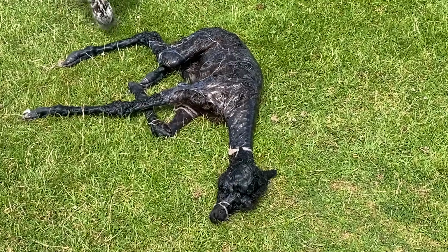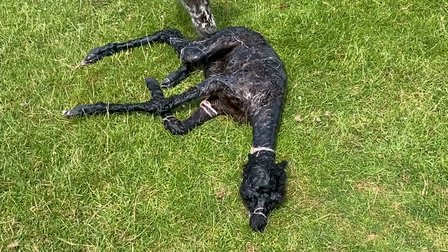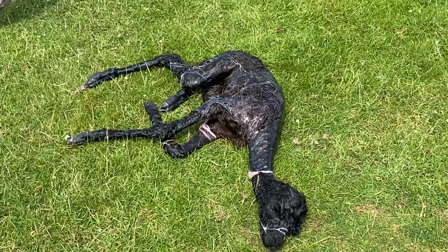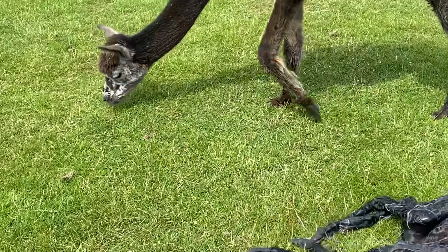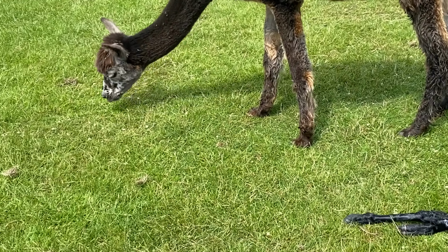You can hear mum and baby talking to each other. It's called humming. It's a very calm noise that mum's making. She's not showing any signs of anxiety at all at this stage. In fact, she may just now, she's got a bit more space inside her, be topping up again.